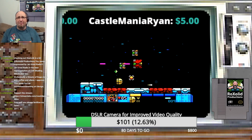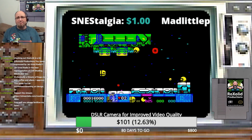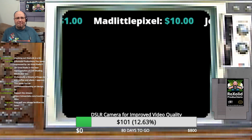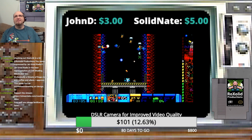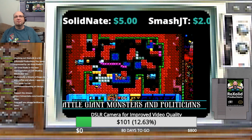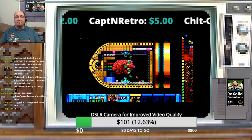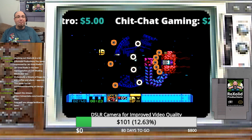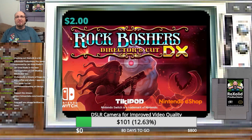Almost looks like Burger Time there a little bit. Burger Time mixed with some Berserk. Yeah, this reminds me of like some Atari stuff. Battle giant monsters and politicians. I always kind of thought they were one and the same.